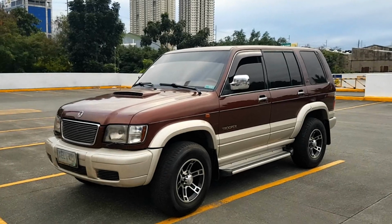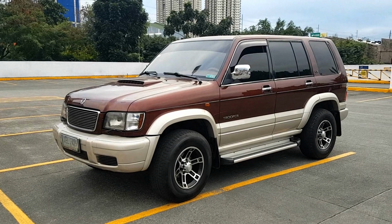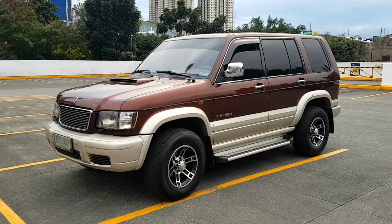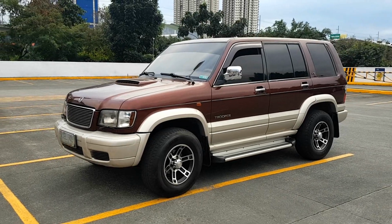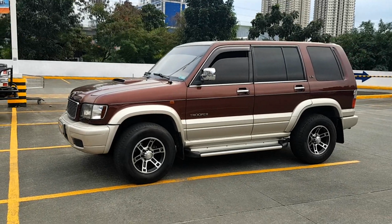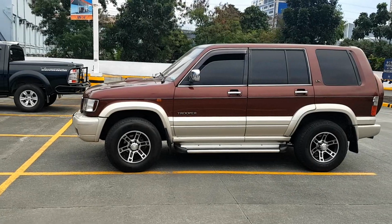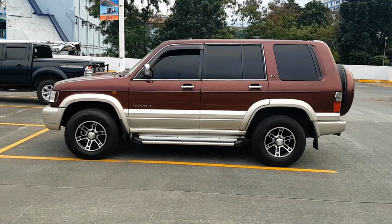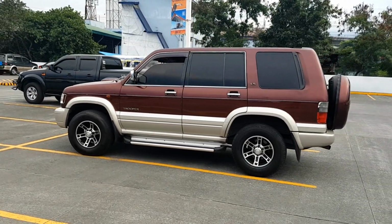Good day, everyone. Today I'll be giving you a tour of this 2002 Isuzu Trooper, which is for sale, by the way. The Trooper is a mid-sized SUV, sold by Isuzu between 1981 until 2005. It had 3 generations, with the third being a significant refresh of the second. This vehicle right here is the third and last iteration of the Trooper, which was sold between 1998 until 2002.